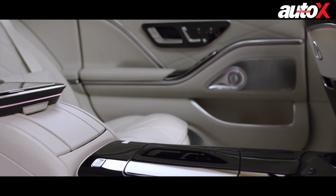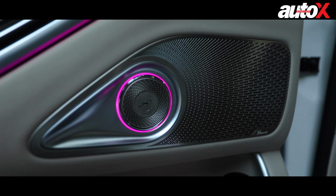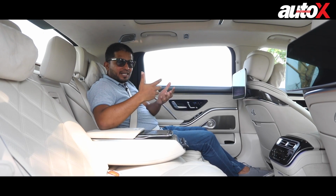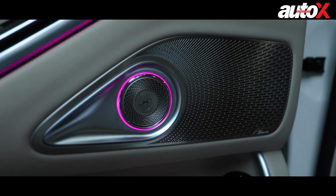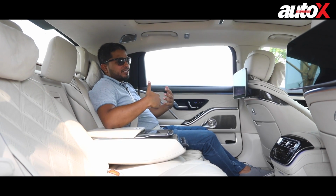Now speaking of that, there are 3 things which keep you isolated in here. Starting with the Burmester 4D sound system. It is a high-tech system and it comes with a noise cancelling feature. Like high-end noise cancelling headphones, it cuts out all the noises. So inside here, you can't feel anything. The other thing is, of course, the refinement. The engine is so refined, I can't hear if the engine is running or not.